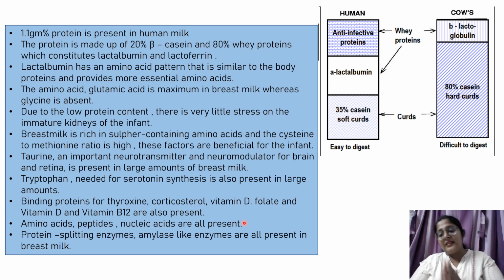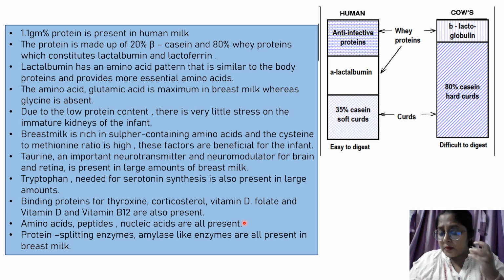So that's why we say exclusive breastfeeding till 6 months of age, because it is the ideal food and everything is present in the mother's milk. And amino acids, peptides, nucleic acids, all are present. Even the protein splitting enzymes are also present, so that it helps the protein to get denatured in the body, to get easily digestible in the body. So protein, which is such an important macronutrient in the child's body, helping in growth and development, is in abundance in the breast milk. So breast milk is certainly something that should be given to the child. Around 1.1 gram percent protein is present in the human milk.